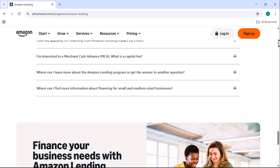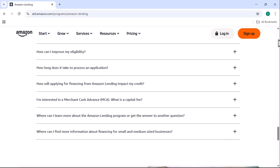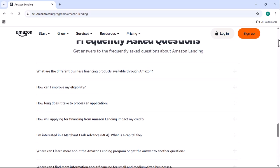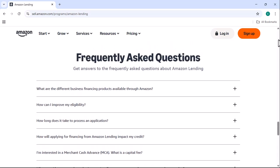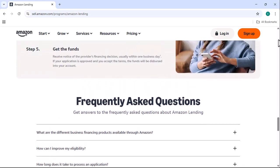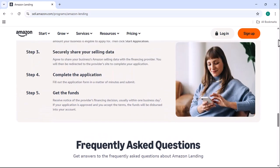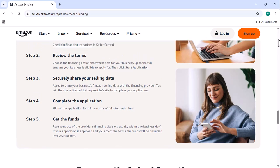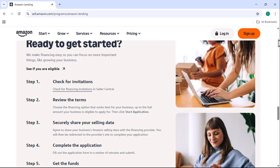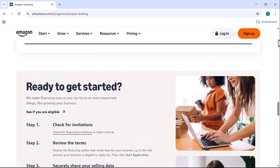3. Inventory levels and management. Believe it or not, how you manage your inventory plays a role. Amazon is interested in helping you sell more on their platform. If you consistently maintain optimal inventory levels, avoid out-of-stock situations, and efficiently manage your supply chain, it demonstrates your operational prowess. This, in turn, suggests you're a good candidate for a loan designed to purchase more inventory and fuel further sales through Amazon's marketplace.